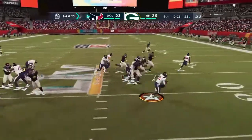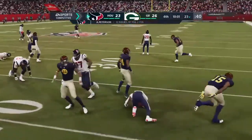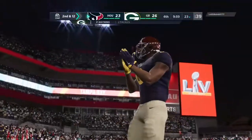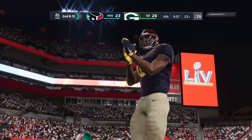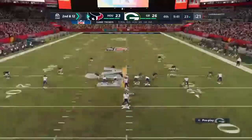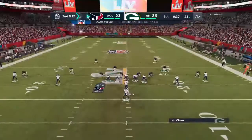They start the drive with Peterson, and maybe a measure of revenge there. He's had his way in this one, but this time they get him behind the line. 2 yards the loss, 2nd and 12. Well, that was one of the few times they've been able to contain him thus far. He's over 100 yards for the game, but he lost a bit off his total on that carry.